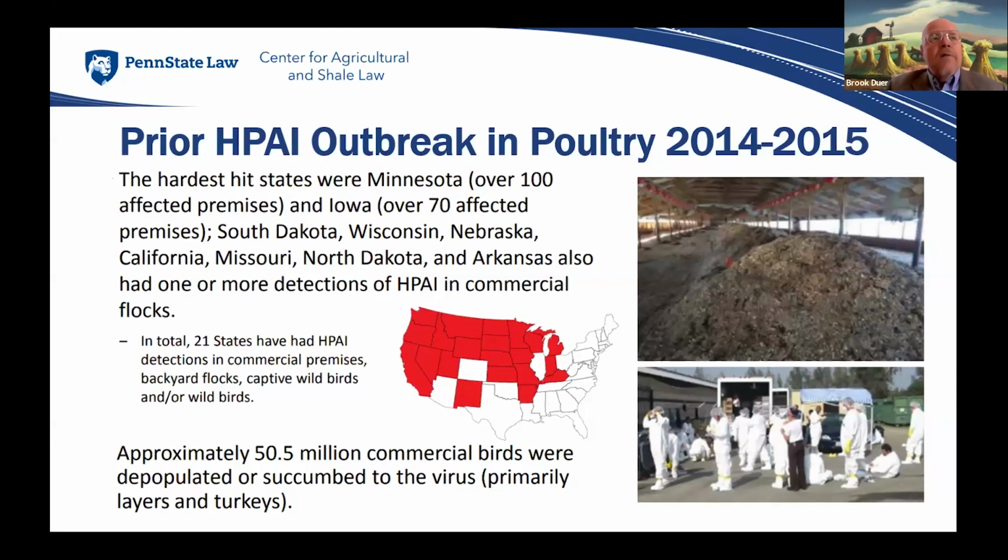First, obviously, we learned a lot of lessons about HPAI in the outbreak that occurred in the 14-15 timeframe. 21 states affected, 50 million commercial birds. That was really tragic for everybody involved, but it did give the processes involved some experience, and also things to change. Between the 14-15 timeframe and now, USDA really got a lot of their paperwork cleaned up in a way that is very beneficial to everybody involved. Now, this is the poultry outbreak. Dairy threw us a different curve.